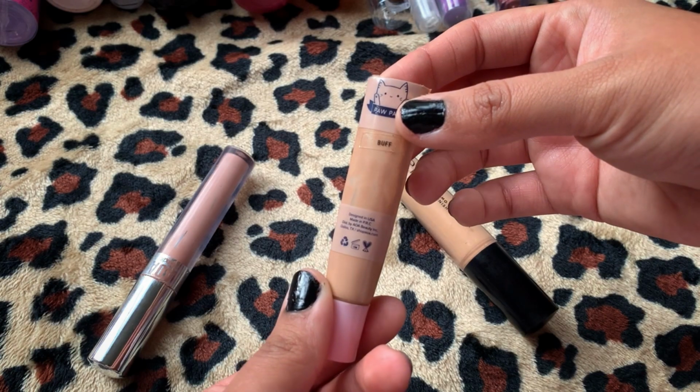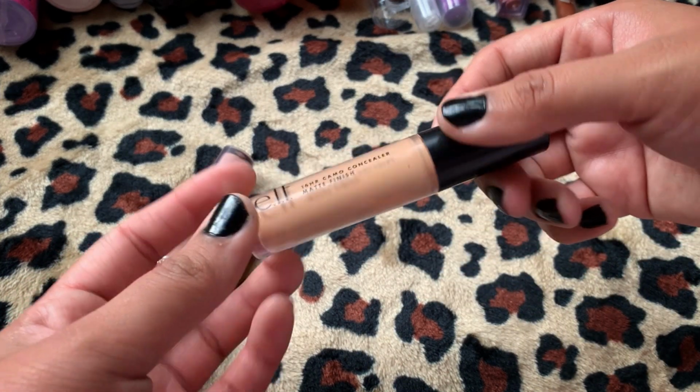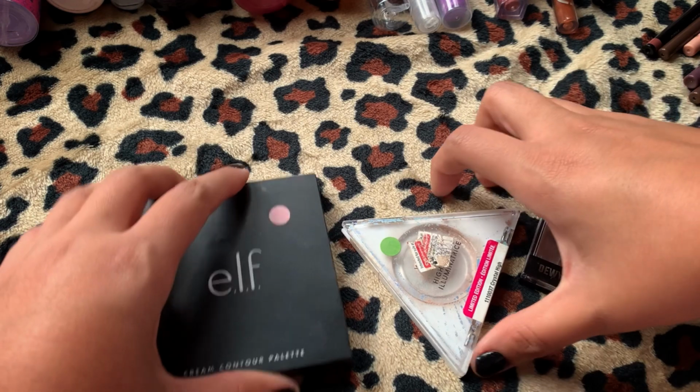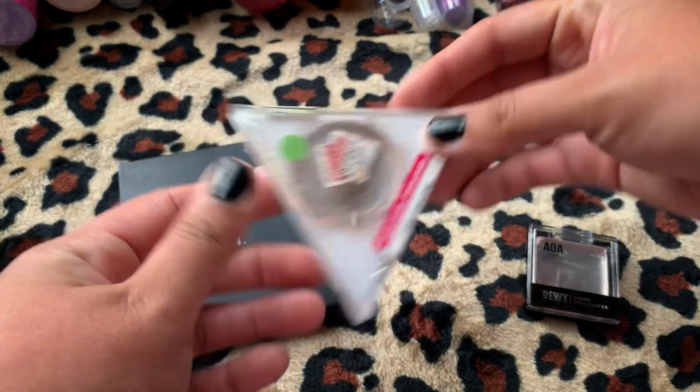I actually have a backup already, but this one here is in Buff. And then the e.l.f. Camo Concealer. That's how you know I love a concealer, when I actually go through it. So I very much enjoyed all three. Cream products, I used up a total of three. Technically, this isn't cream, but it was a very squishy kind of formula.